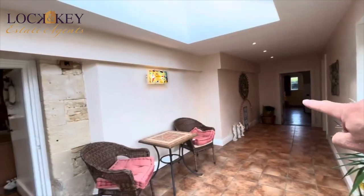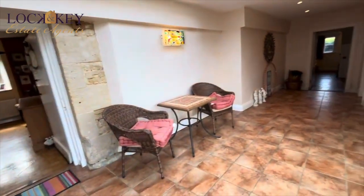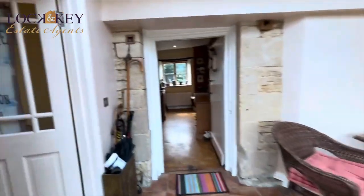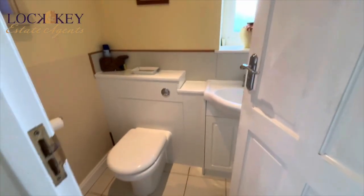And then you've got a different staircase down there. There's a family room. Love that pitch in there, just bringing in natural light, tiled flooring. Absolutely amazing. I'm going to just pop into here quickly because this is where the utility boot room is. There's a little cloakroom there, low level WC, wash hand basin.